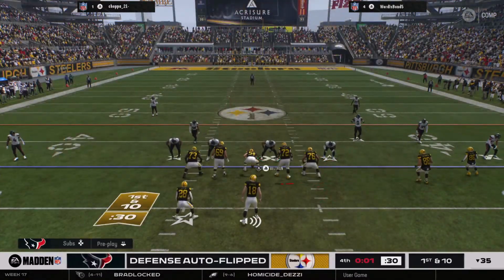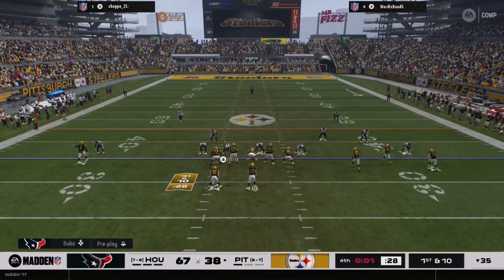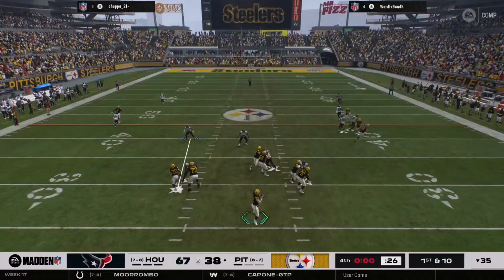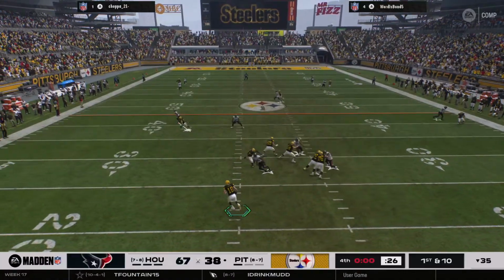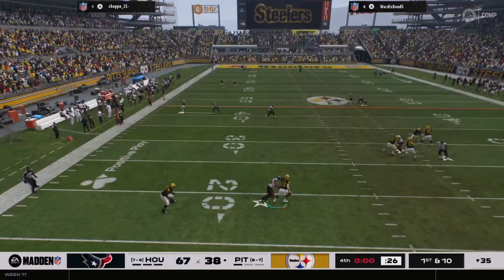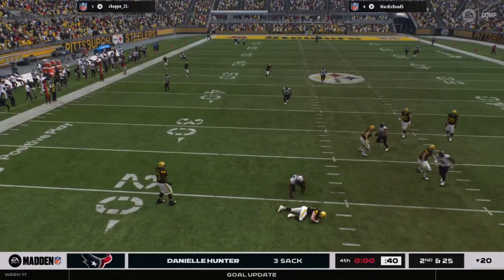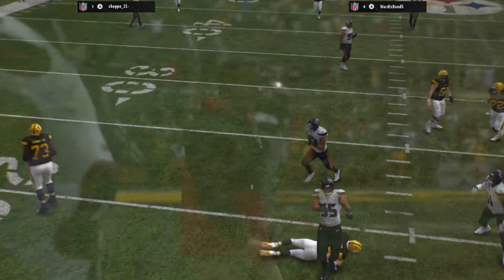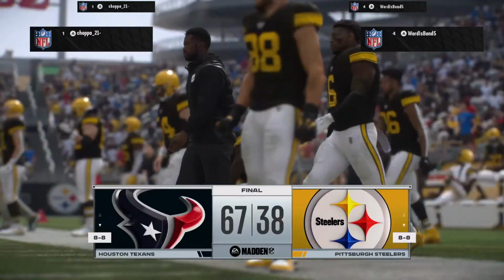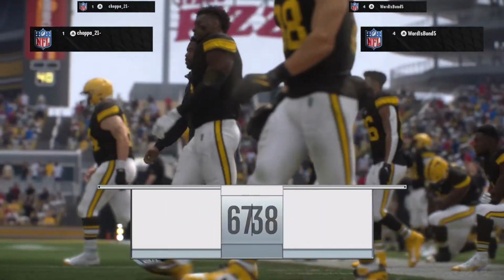From the 35, it's 1st and 10. Tracking 60. To throw is Howard. Forced out wide. Oh, he did all he could to get away, but they're going to catch up to him. It is a big loss. So it's a win for the visiting Texans.